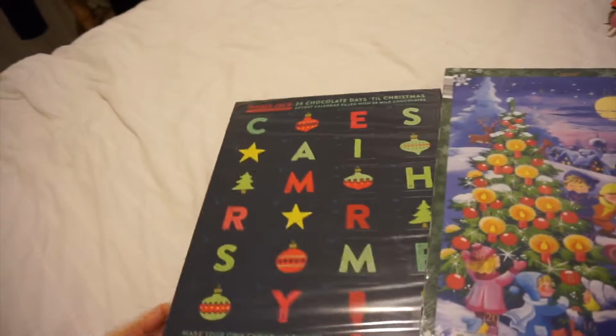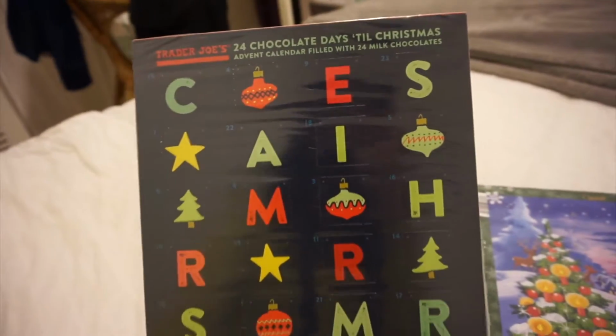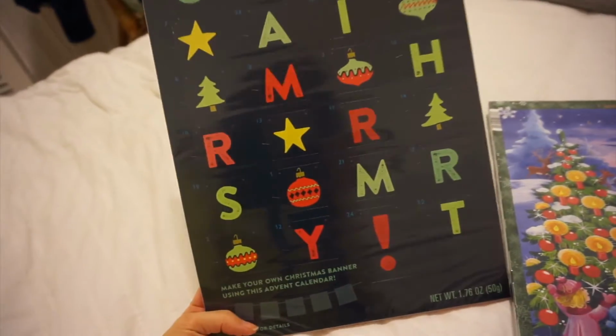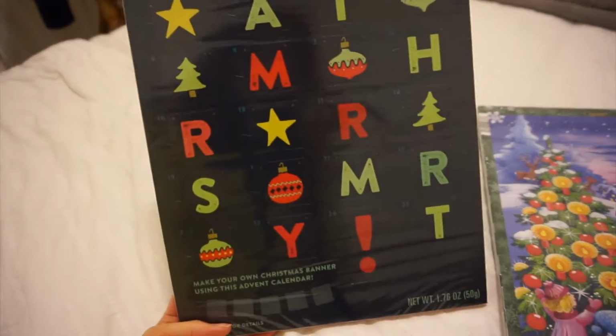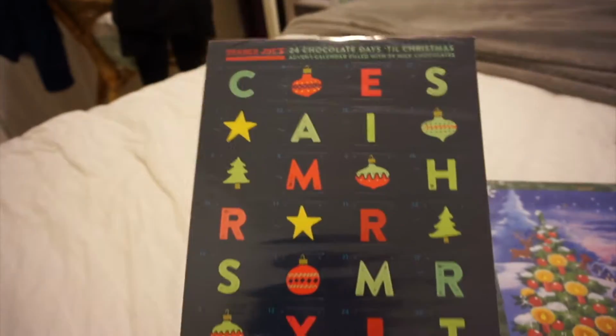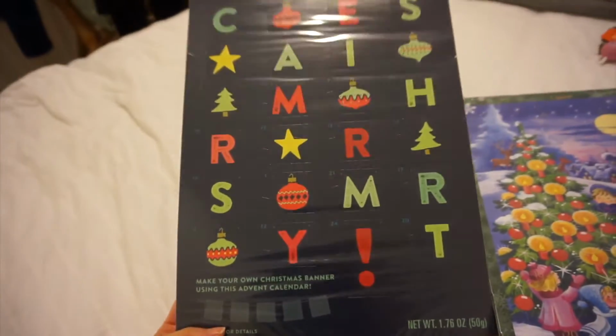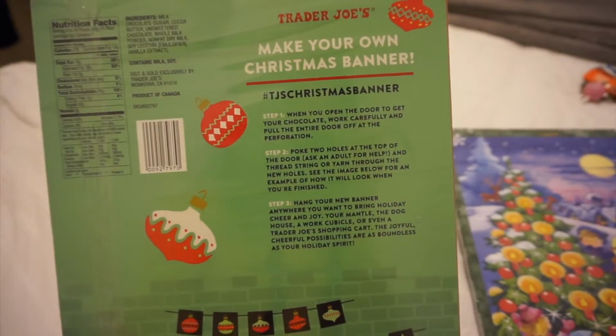But I did manage to get my hands on some really cheap advent calendars. I actually got two this year. I bought one last year from Trader Joe's and the chocolate wasn't fantastic. It was better than the one I had gotten from Target the year before, but it still wasn't great. I think it was 99 cents. They have a couple of designs, but I chose this one just because it was the least kitty-like. Ooh, make your own Christmas banner.